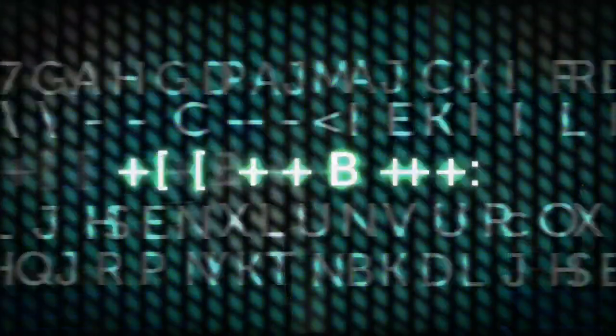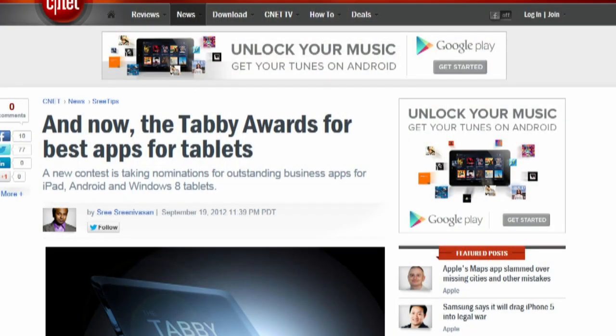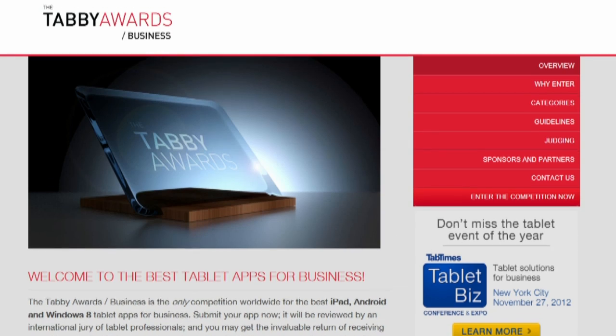Let's move on to the randomizer. Ladies and gentlemen, get ready for the Tabby Awards. And no, Sarah, I'm sorry, this isn't awards for tabby cats, but it's almost as good. It's awards for the best apps for tablets. For the very first time, the best apps for iPad, Android, and Windows tablets will be judged for their outstanding tablet-specific features and will be announced at a tablet industry event in New York City on November 27th, 2012, called Tablet Biz Conference and Expo.